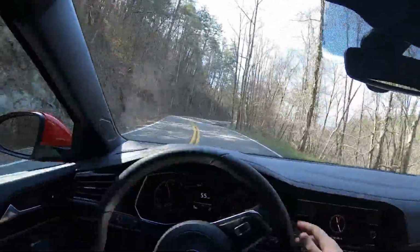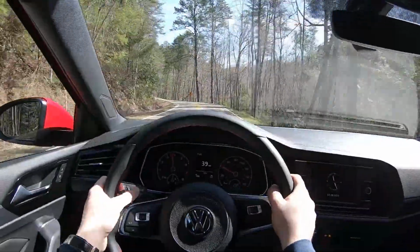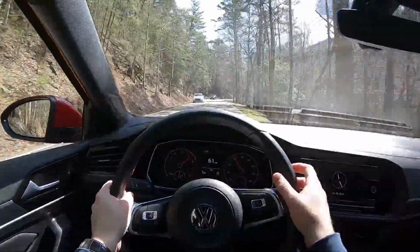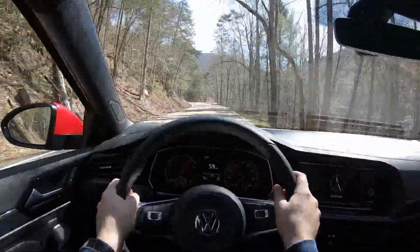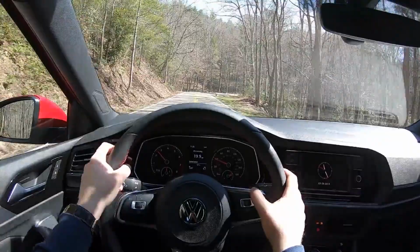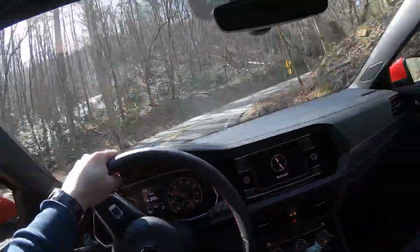The acceleration is actually pretty impressive in the GLI, I gotta say. But what I'm most impressed with is that electronic differential. There is virtually no understeer, and the levels of grip this car has through these tight corners is actually pretty staggering. What a road.